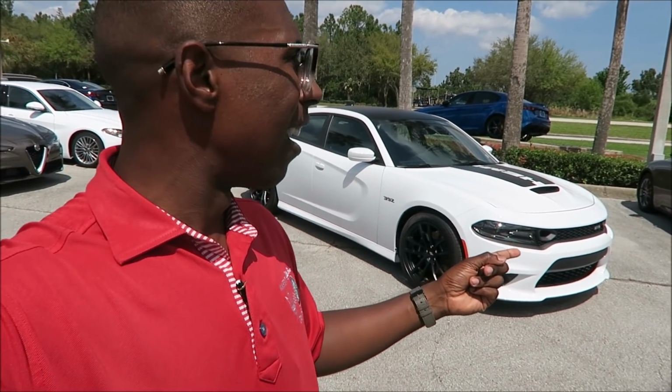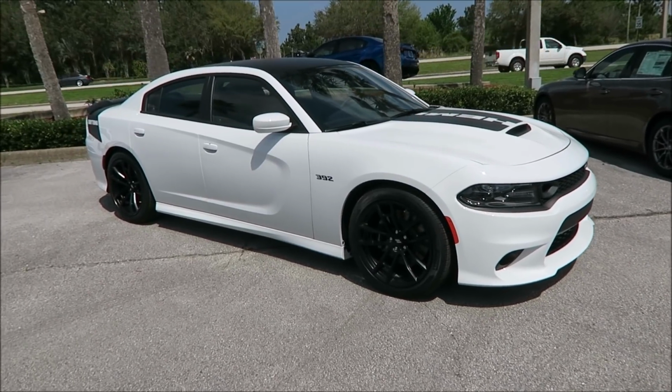And this is one of those cars. So we're going to look at the 392, take it for a test drive, talk about the ins and outs, what I like and what I may dislike about it, and see if this still resonates with you guys as a good replacement. Thank you for the suggestion. Let's get to it. Now, this car holds a special place in my heart.